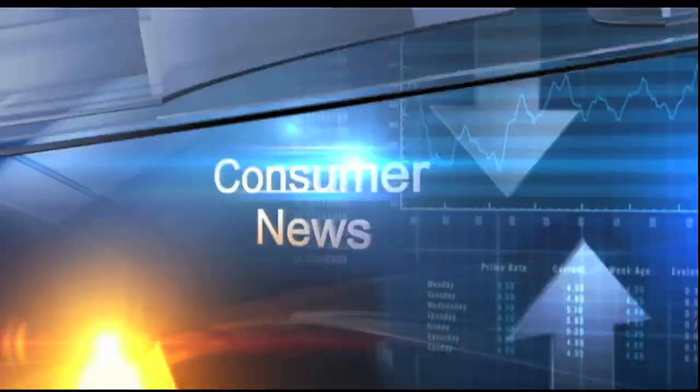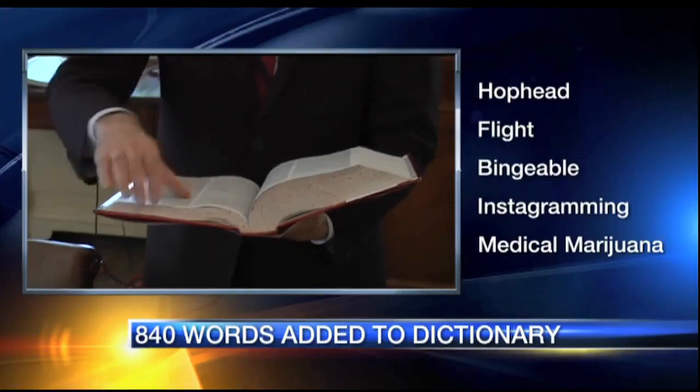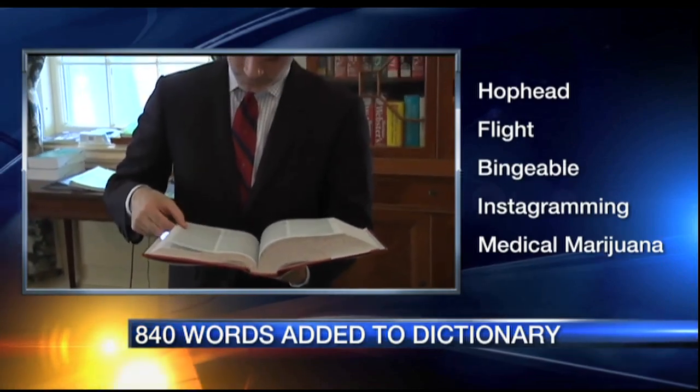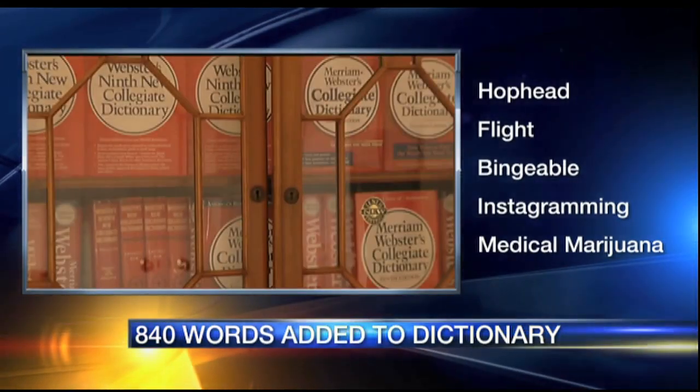Next time someone says to you that they're hangry, and maybe it's not a word, you can tell them to check the dictionary, because Merriam-Webster just added 840 new words and definitions, and that is one of them. By the way, it means you're both hungry and angry.